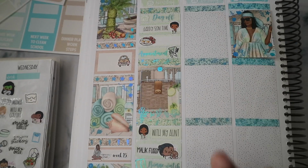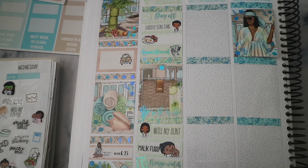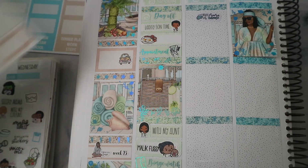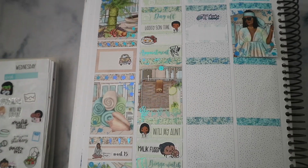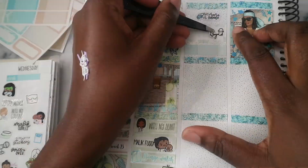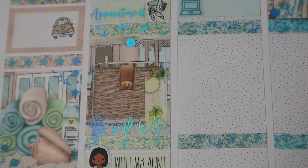On to Tuesday, I noted being tired with this Mama is Tired sticker from the Honeybee shop. I then noted that my nephew and my son were playing again with this Month of Love sticker and with my cousin's script from Planner Hannah. I used this laptop icon from the foil bundle to note that I had to send some statements for mortgage related stuff. Oh no, this sticker is on the wrong side. I never even noticed that.